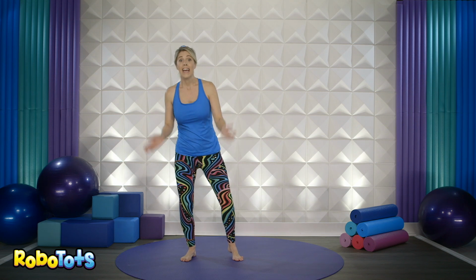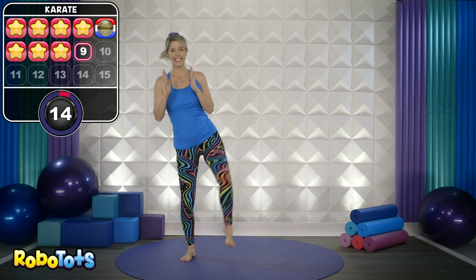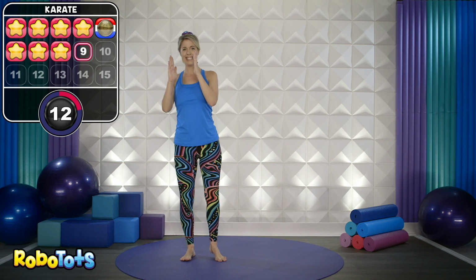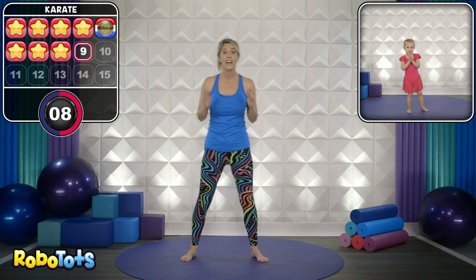Let's do some karate. Balance on one foot and kick your leg to the side. Can you do that? Now kick with the other foot.